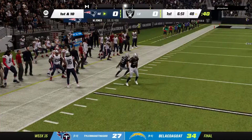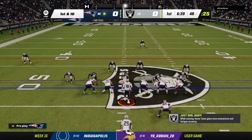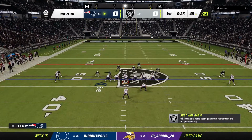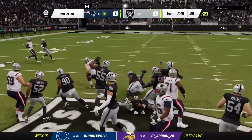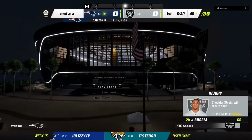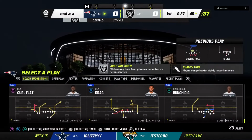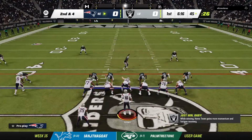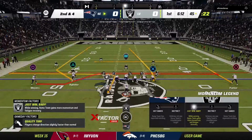That's going to be caught. It's Jakobi Meyers. And he'll be out of bounds, but able to get it up past the 45. And this will be taken across midfield and into Raider territory. It's a 6-yard pickup, and it gets him to 2nd and 4. A quick burst there, and he nicely bit off a pretty decent gain. The last run got 6, now 2nd and 4.